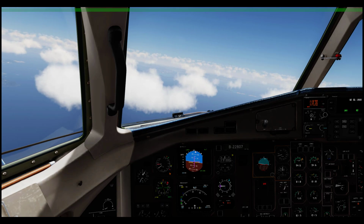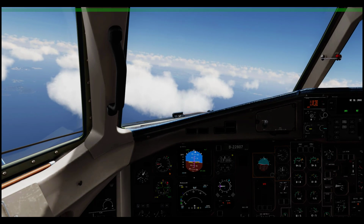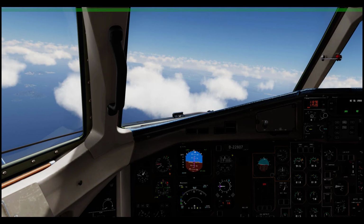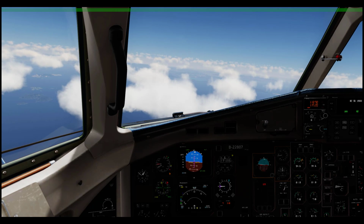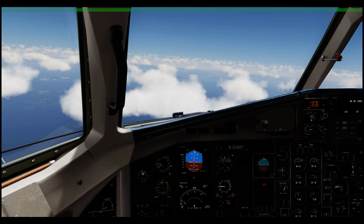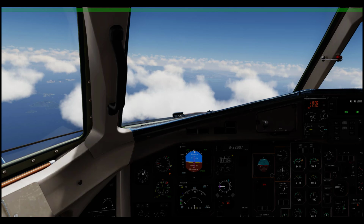Sierra Romeo Tango 7555, contact Tokyo on 132.5. Bye-bye. 132.5, Prepar3D 7555. Tokyo, Prepar3D 7555 at flight level 190. Sierra Romeo Tango 7555, roger, turn left heading 090. Left turn, heading 090, Prepar3D 7555.